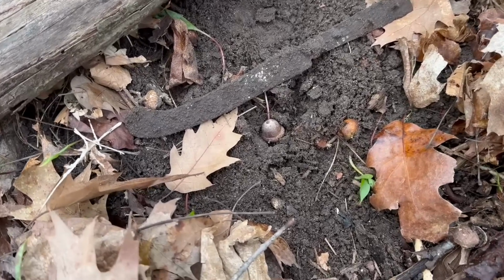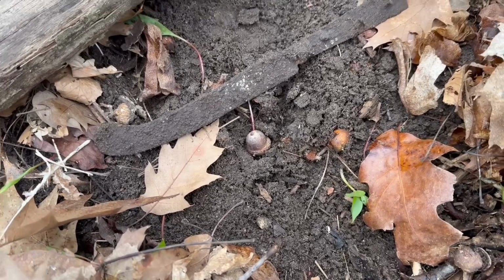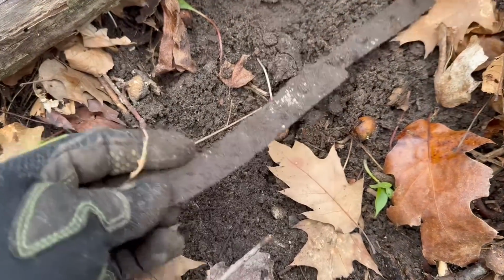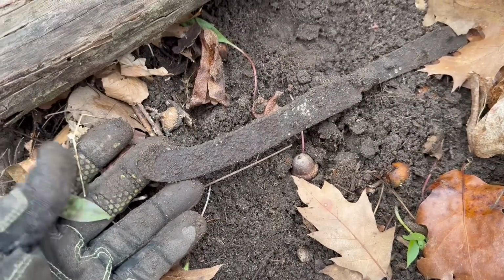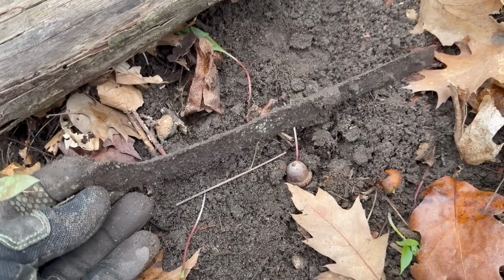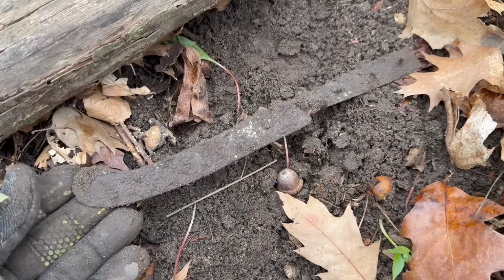All right, this one was right on the surface, heavy iron, and what a beautiful condition knife. Look at that. I'd say mid 1700s. Outstanding find. Let's keep going.